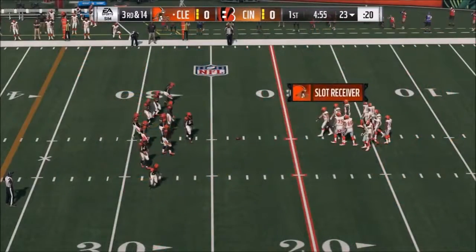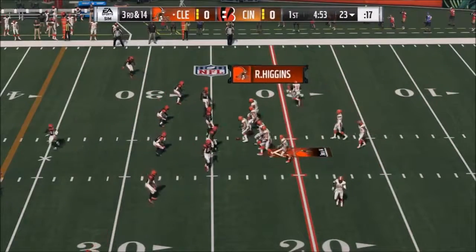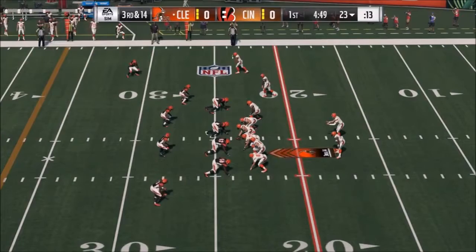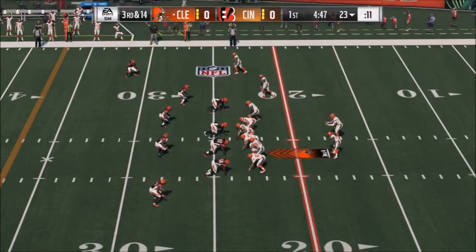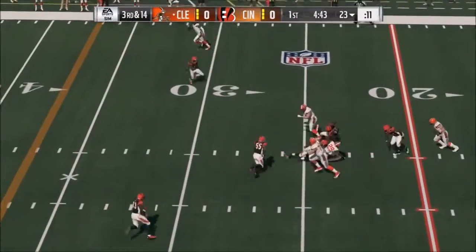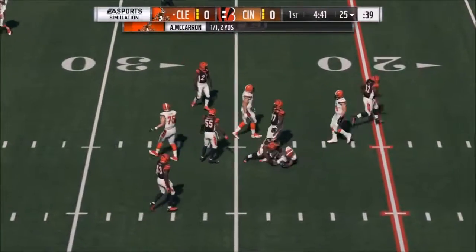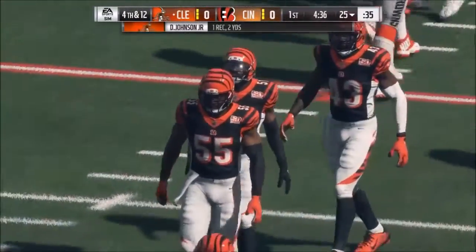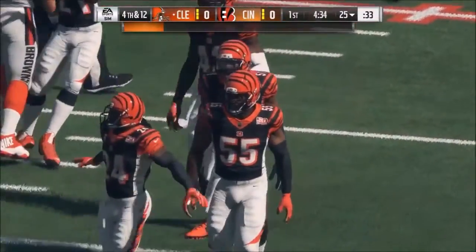McCarron following the sack. He leads his guys up on 3rd and long. Working from the gun here, McCarron dumping it off for Johnson. And down he'll go at the 25. It'll be a 2-yard gain, and that'll bring up 4th down.